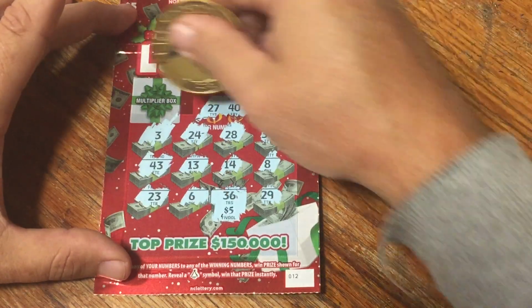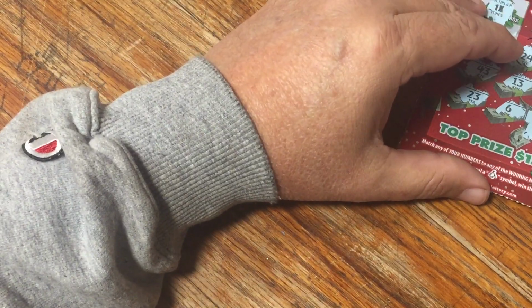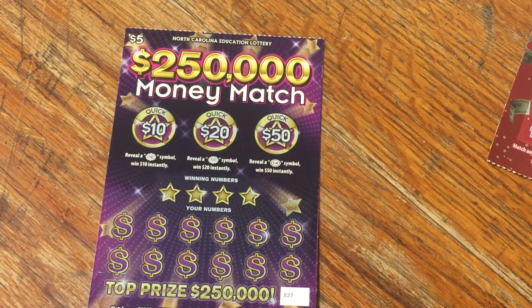And I will not forget, this time we'll do the multiplier box just the one time, but that's fine. 5 for 5, we're at $35 already. Is that right? 20, 30, yep, $35. We're at 4 for 4 on our tickets. Sweet. Next up is 200, do I say sweet a lot? Apparently so.